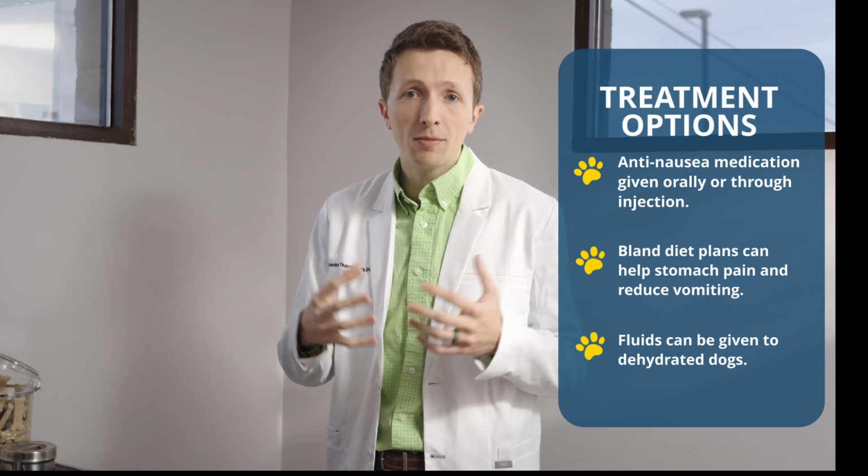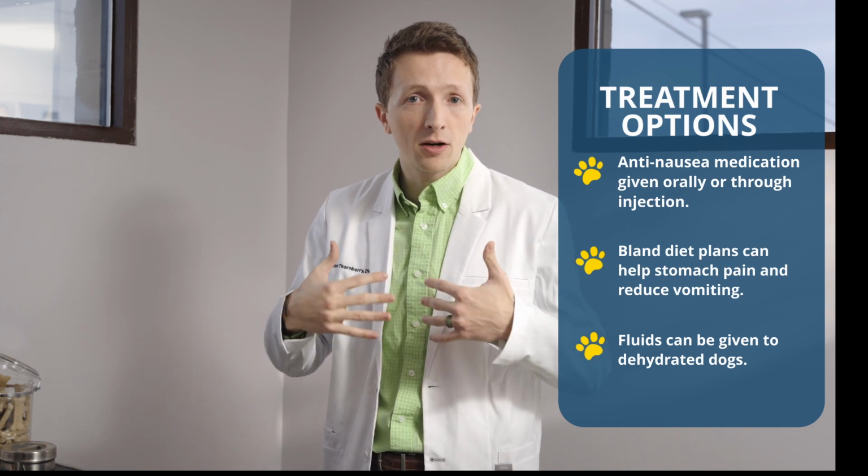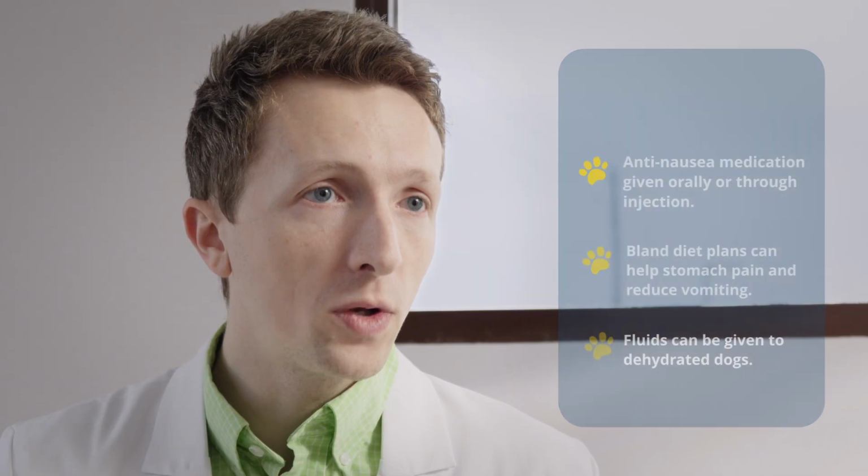If pets are really sick or battling multiple symptoms, it's not uncommon for them to need to stay with us for a short period of time until they're better suited to be able to go home with you and holding things down. And then certainly if pets have a surgical need to correct the source of their vomiting, they might need to stay with us for surgery and hospitalization.